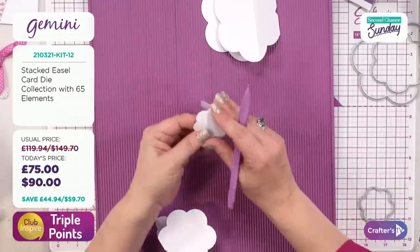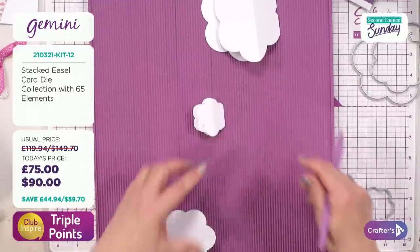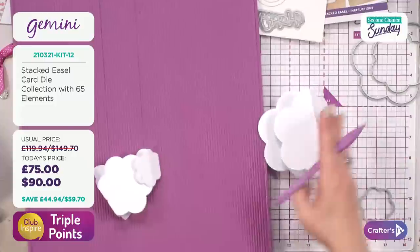But literally, all you do is create those easels. Now everything's all ready, and I'll show you what you're going to do next, Ben.